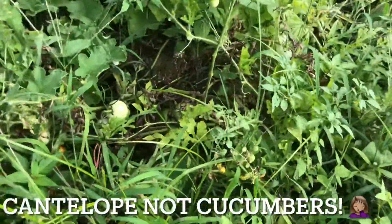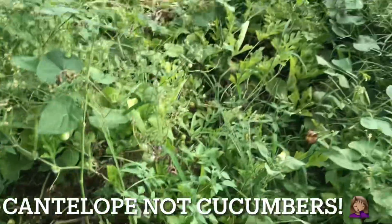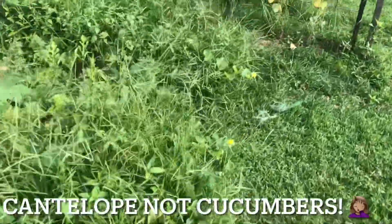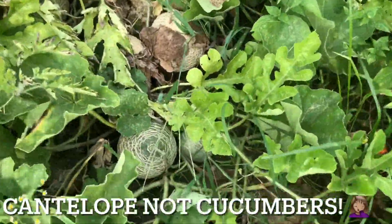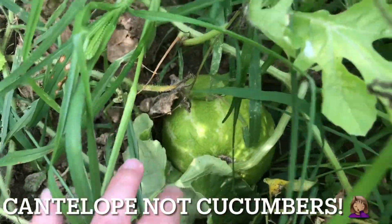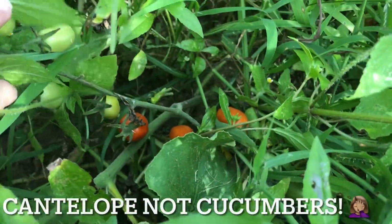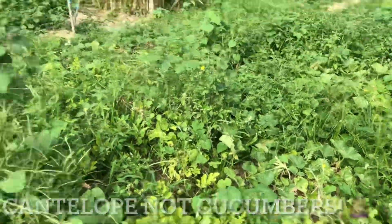Well, there's a bigger watermelon. I'll go around this other side and show you. None of them are ready to pick yet, but it's full. Can y'all see them? Of watermelon and cucumber. We've got some volunteer tomatoes right here. Little cherry tomatoes. So that's our watermelon patch.